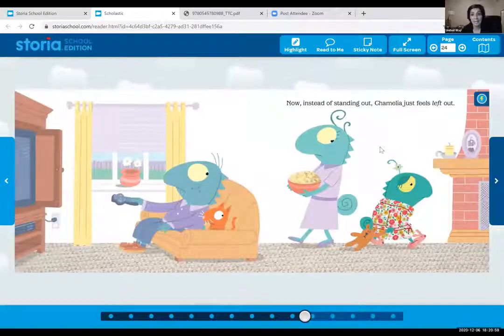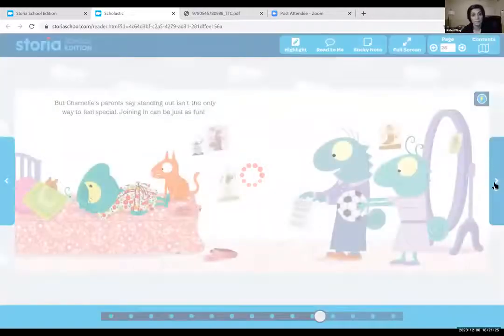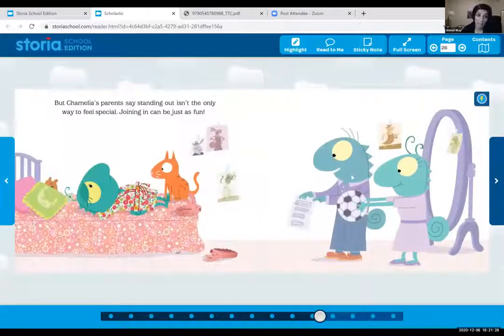Now, instead of standing out, Chamelia just feels left out. She wanted to stand out, but instead, she was so different that she didn't feel included. And if you look at her face here, what can you tell? What is she feeling? But Chamelia's parents say standing out isn't the only way to feel special. Joining in can be just as fun.